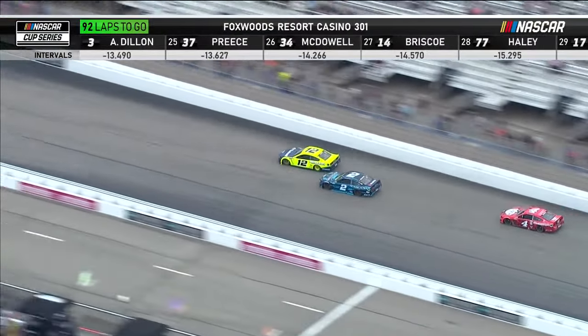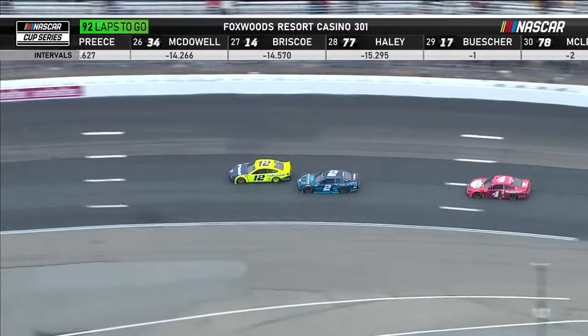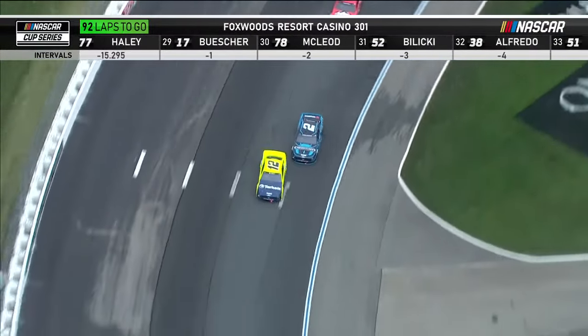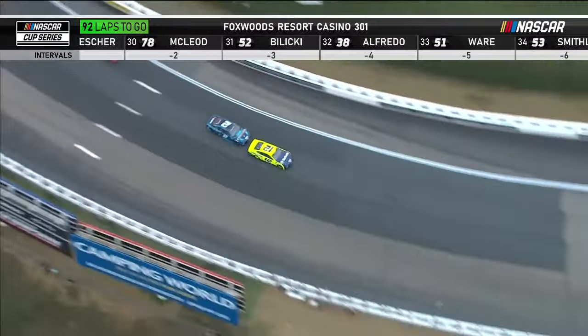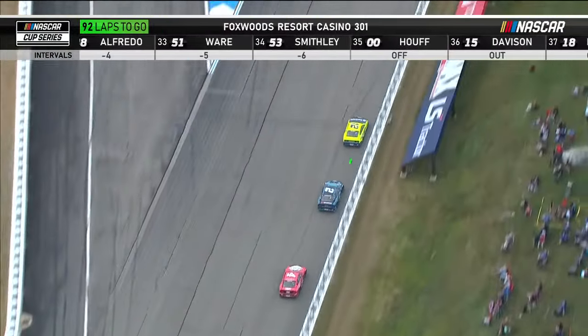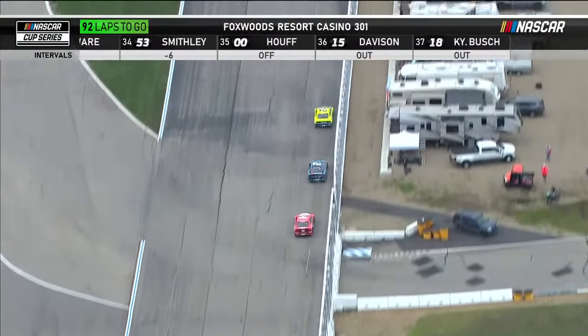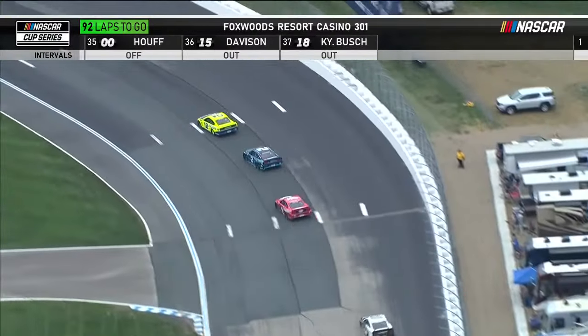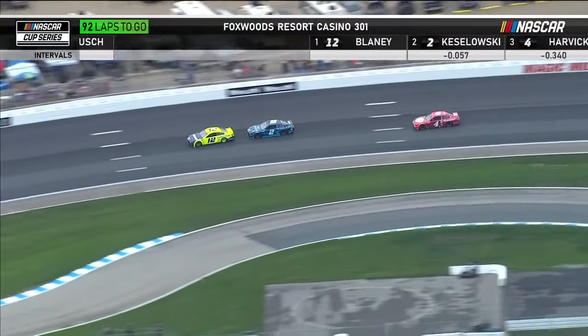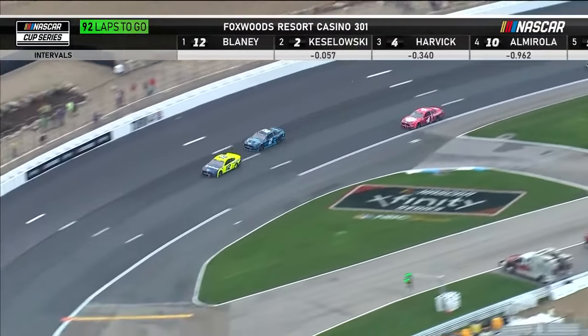I love how these cars are racing with each other, how they're affected by each other, how Brad is using his car to upset that 12 car and vice versa. When Brad gets the lead, Blaney goes right to the back bumper and takes the air off the spoiler. Here's a situation where Blaney's got a little room, hopefully a little more comfortable car. Brad's going to try to dive back in there and get back in position and upset this car. Again, Blaney misses the middle of the corner a little bit.